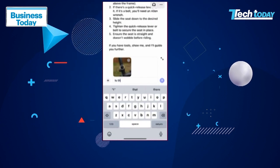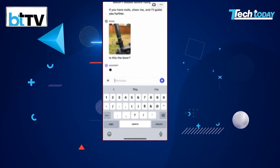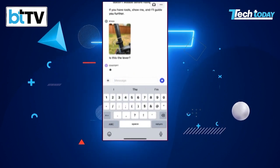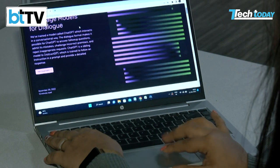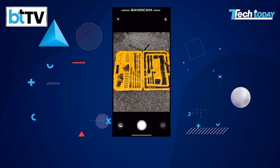Yes, this does sound like something that Google Lens is also known for, but imagine Google Lens with the LLM or brains of ChatGPT. Another thing that sets ChatGPT apart from others is that it does not have a call word. To use the voice command feature, you will have to go to the app and tap on the microphone icon to start a conversation with a chatbot.